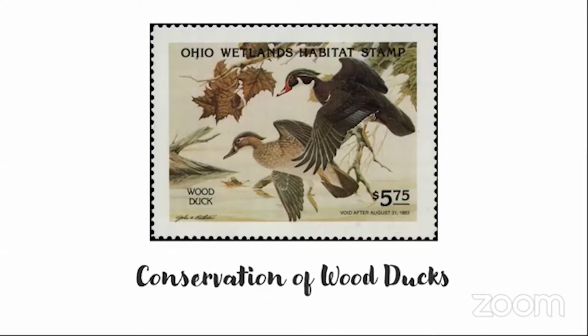Also during that time, there was more forest management, and beavers recovered. The reason I do mention beavers is because these ducks do like nesting at beaver ponds. So they make a big difference with wood duck populations. They helped a lot too.